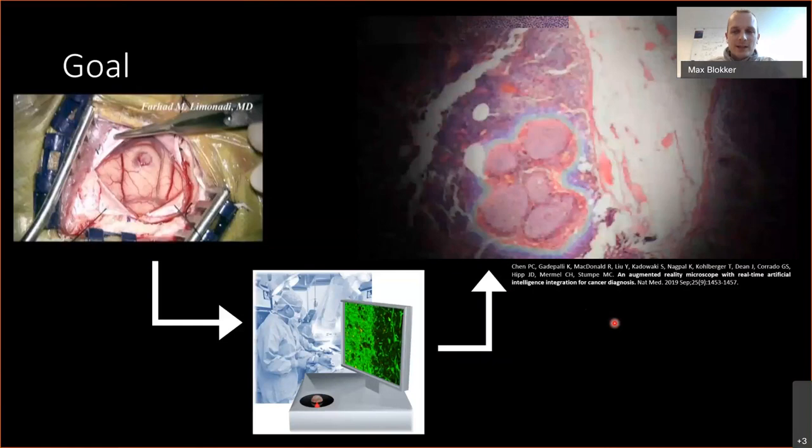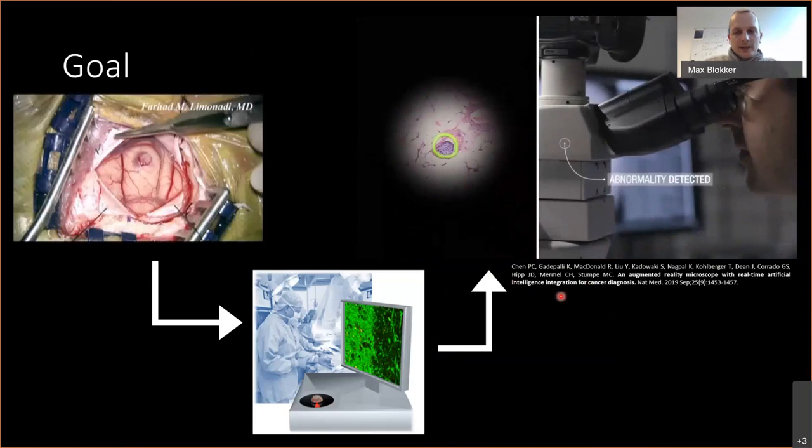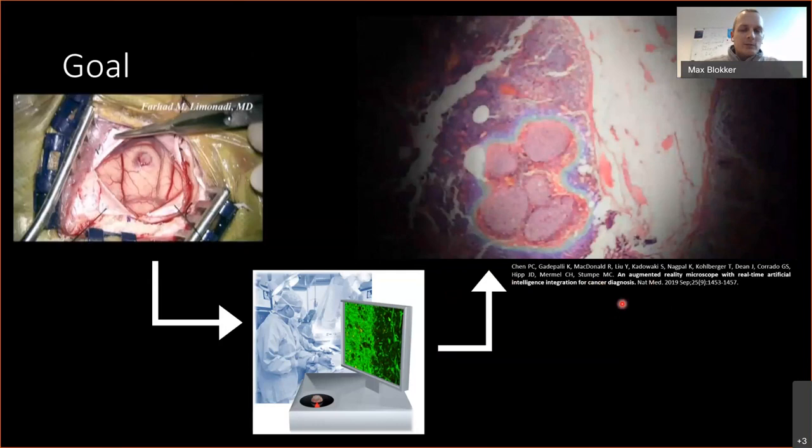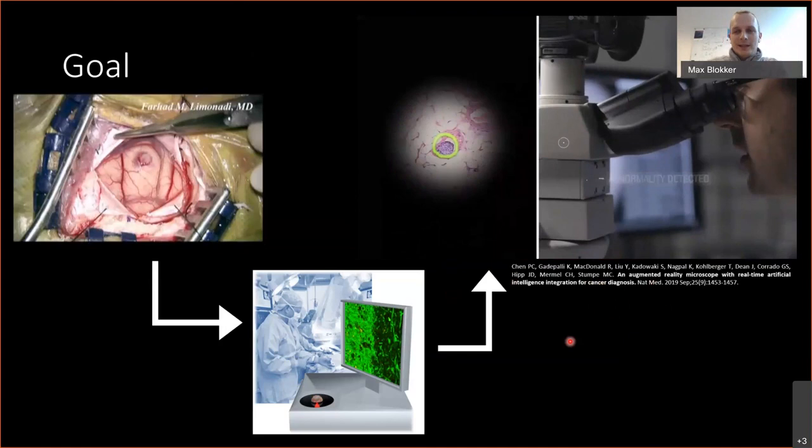And in practice, this would look like the augmented reality microscope shown here from Google AI, which works on regular H&E sections. In our case, we would not have a microscope we look through, but instead, because we have an inverted setup, we would look at the screen and see the images, but also hopefully the outcome of the AI algorithms.